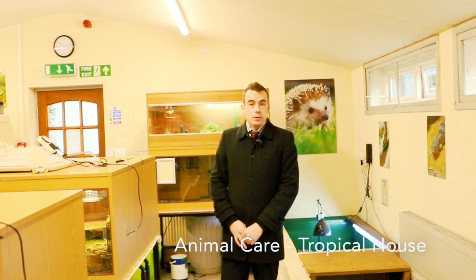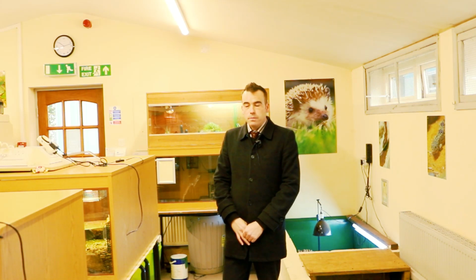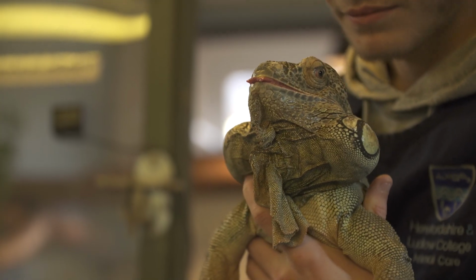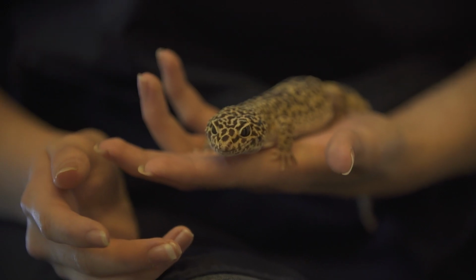So here we've got our animal unit. So our animal students utilise the animal unit for duties, for practical learning, and to learn health and husbandry on a wide variety of animals. This room in particular is our tropical room, where we've got a variety of snakes, tortoises, lizards, geckos, all for students to practice their handling, feeding and accommodating of animals.